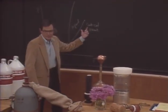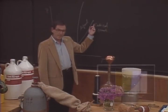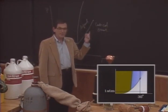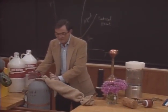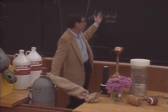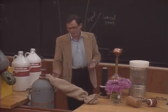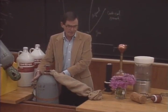The critical temperature of carbon dioxide is a little above room temperature. That means that if I had carbon dioxide right here in this room, but at high pressure, then it would be just an ordinary liquid. And that's precisely what I do have right here in this cylinder. The pressure is above the critical pressure of carbon dioxide, which is about 73 atmospheres, 73 times atmospheric pressure. And the temperature, of course, is just the temperature of the room. And under these conditions, carbon dioxide is a liquid.